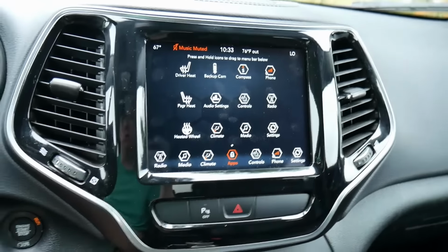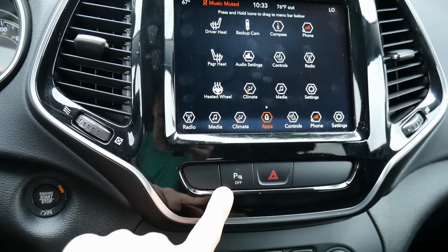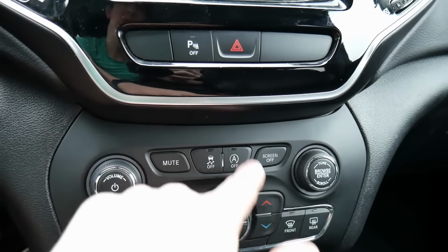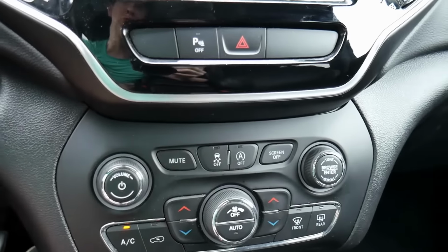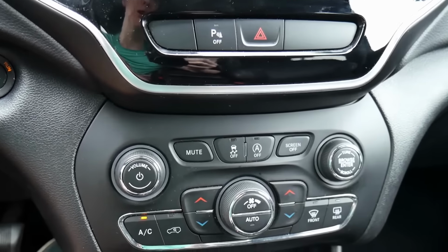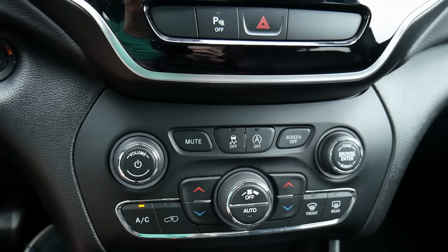So great screen overall. You also have a hazard button and a button to turn on and off the automatic or the park assist technology if you're not a big fan of those. Below there we have the climate controls along with the auto on off button right here. What that means is that when you actually stop the vehicle and it's running, it's going to turn the engine off for you automatically just to save a little bit of fuel. If you don't like that, because it does take a second for the engine to kick back on when you're ready to go, you can turn that off by pressing that button right here. You also have a screen off and a mute button, and then your traction control button right there.